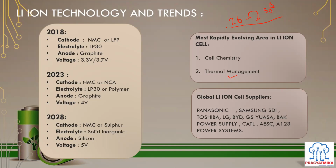Among prismatic cells, you will find the majority are LFP chemistry based and of higher capacities. But there are higher rejection rates and failures in the LFP, so the standard industry doesn't support LFP chemistry much. It is expected that NMC and NCA chemistries are used majorly, the nickel manganese cobalt or the nickel cobalt aluminum based chemistries, which is used by Tesla. But NCA has a slightly lower cycle life. That's why NMC is common for everyone.